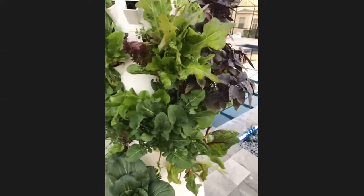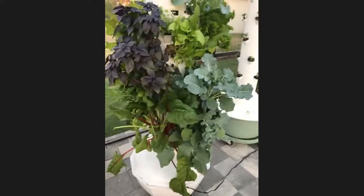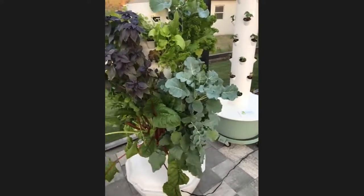It's just so nice knowing that the nutrition is there and you're getting 100% of the nutrition versus what you are getting from the store, which you just really don't know how long it's been sitting on the shelf or how long it was sitting on a truck.